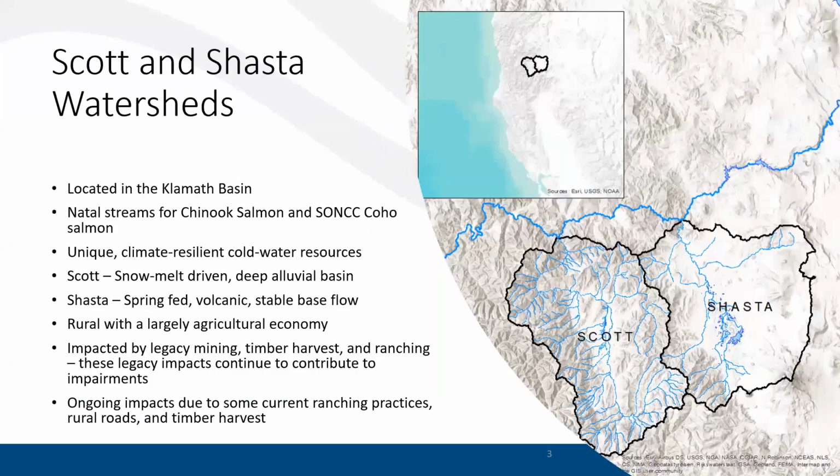So first off, we're here at KBMP, we're in the Klamath Basin. You all are in the Shasta, and we're going to be talking about the Scott and Shasta. Just looking at this map, you can immediately see the hydrologic differences between the two watersheds. The Scott is predominantly a snowmelt fed system with lots of small tributaries that feed that snowmelt into the main stem and then out into the Klamath River. The Scott does flow north, as does the Shasta, which can be a little confusing sometimes. The Shasta, on the other hand, is a volcanic spring-fed system.